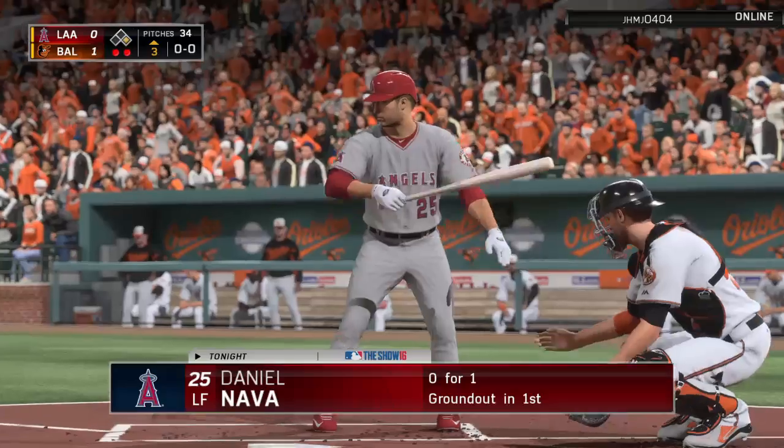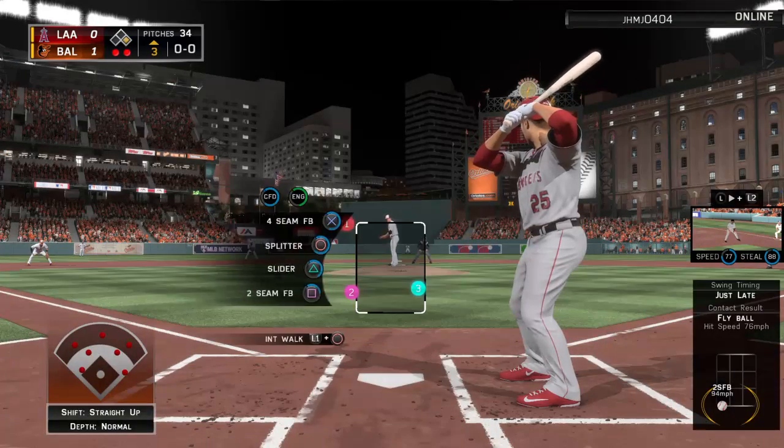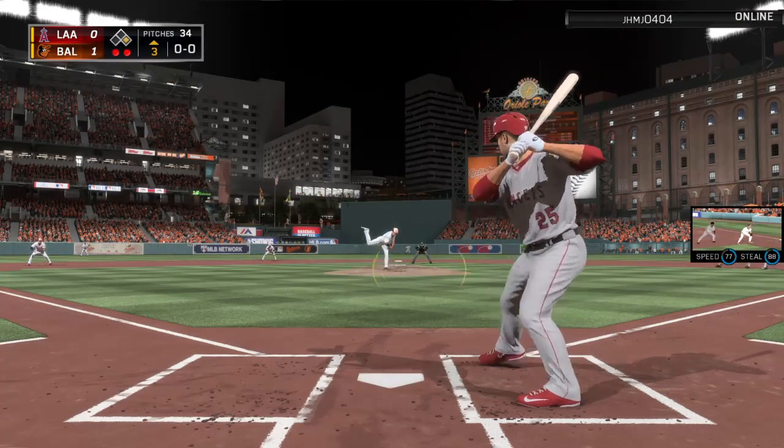Daniel Nava will get a second shot now. He grounded out to start the ball game. Yeah, but he hit it hard, though.